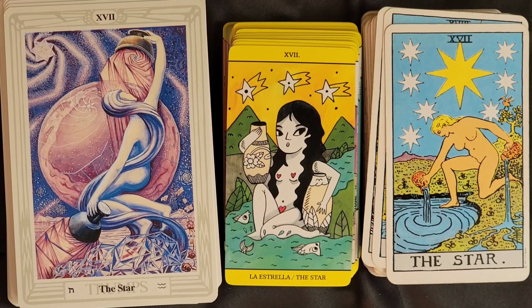Okay, so the Star represents the spirit of hope and faith. Normal position is faith, inspiration, bright prospects, mixing of the past and present, fulfillment, pleasure, promising opportunity. In the reverse position: unfulfilled hopes, disappointment, lack of opportunity, and stubbornness.